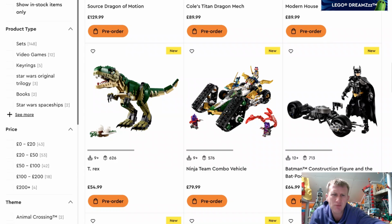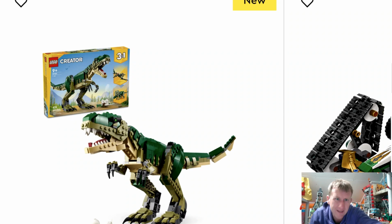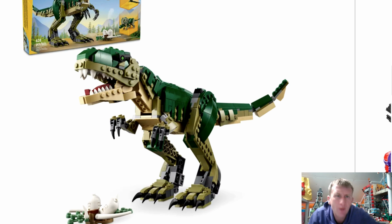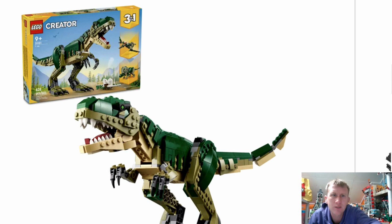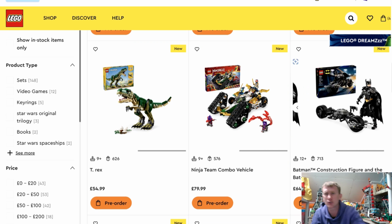We've got this huge T-Rex for $54.99. And that is a 3-in-1. So you can make 2 other dinosaurs out of it by the looks of it. And then we've got another Ninjago thing just here. We've got another Batman thing just there.